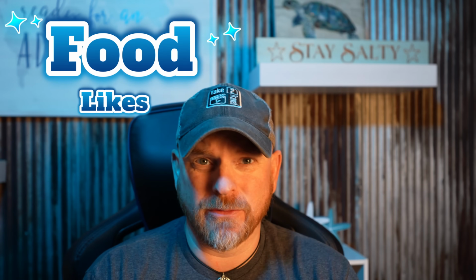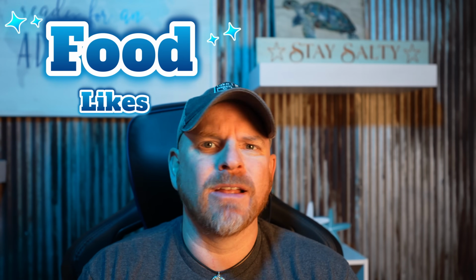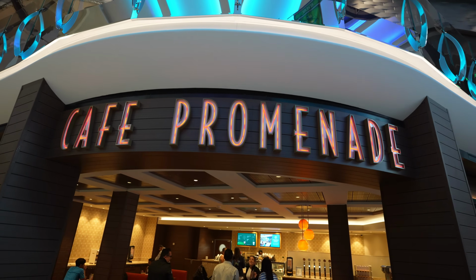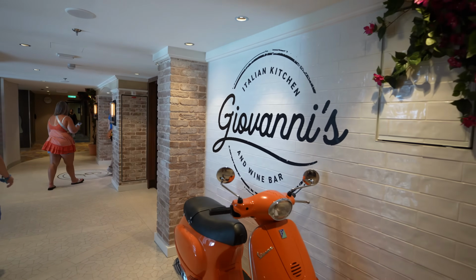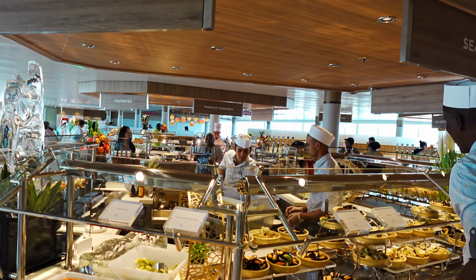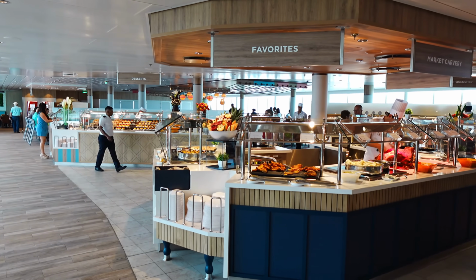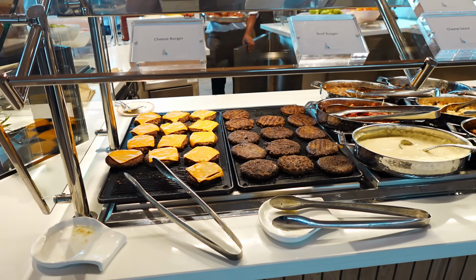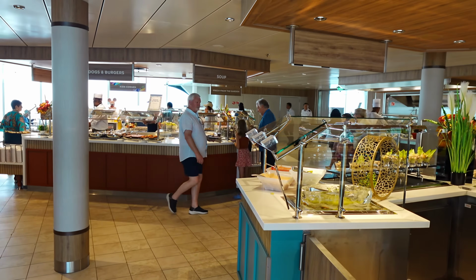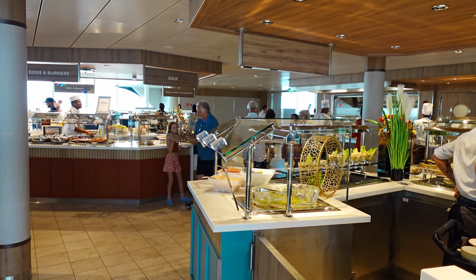Let's kick things off with one of the most important parts of any cruise. Of course, I'm talking about the food. Now, Royal Caribbean offers a solid variety of dining options, both complimentary and specialty. Now, here's what stood out to me. The buffet had great selections from your classic American comfort food, like burgers, hot dogs, and they even had some international dishes. Now, the salad bar, it was large and very consistent, even on the smaller ships.